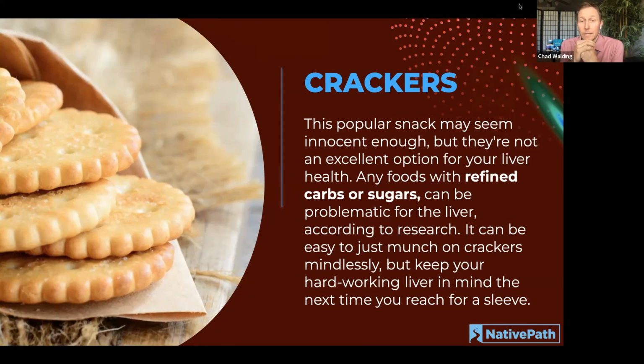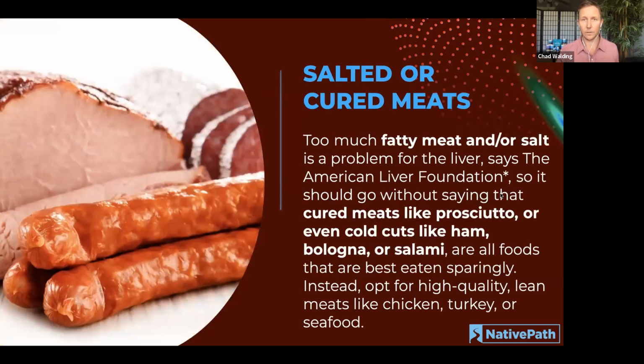It can be easy to just munch on some crackers mindlessly, but you really got to keep in mind that it's really working your liver overtime. And you want to be careful about that. So again, this comes down to refined carbohydrates. Refined carbohydrates are a big problem because it causes a lot of glucose to be produced in your bloodstream. That causes your pancreas to produce a lot of insulin. All of that process is what gets us in trouble and makes the liver work overtime. So you really got to be careful with crackers.